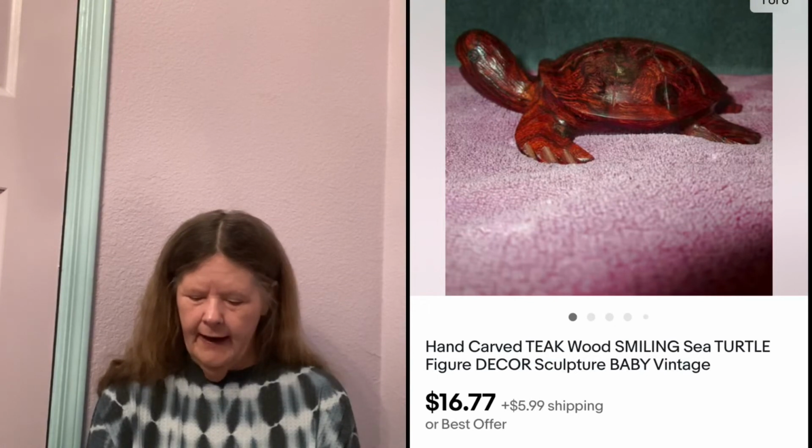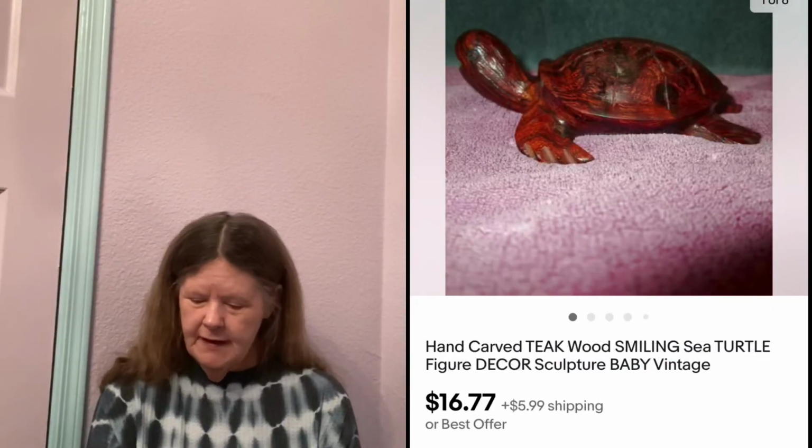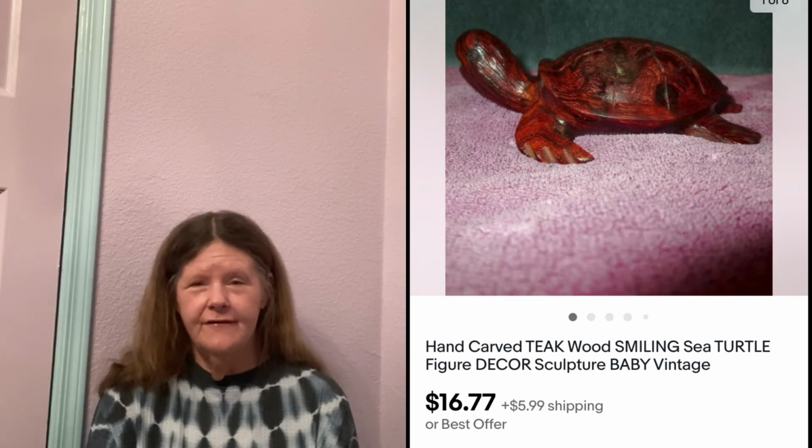Next thing to sell is this hand-carved teak smiling sea turtle baby. I picked this up at a yard sale a long time ago. Paid $1 for it. He was so cute. He looked like he was smiling. I had him listed at $16.77, and that's what he sold for.